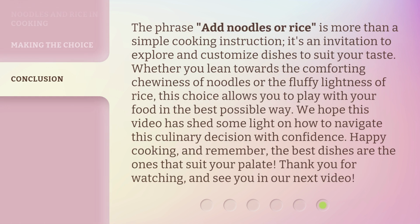The phrase, add noodles or rice, is more than a simple cooking instruction. It's an invitation to explore and customize dishes to suit your taste. Whether you lean towards the comforting chewiness of noodles or the fluffy lightness of rice, this choice allows you to play with your food in the best possible way. We hope this video has shed some light on how to navigate this culinary decision with confidence. Happy cooking, and remember, the best dishes are the ones that suit your palate.